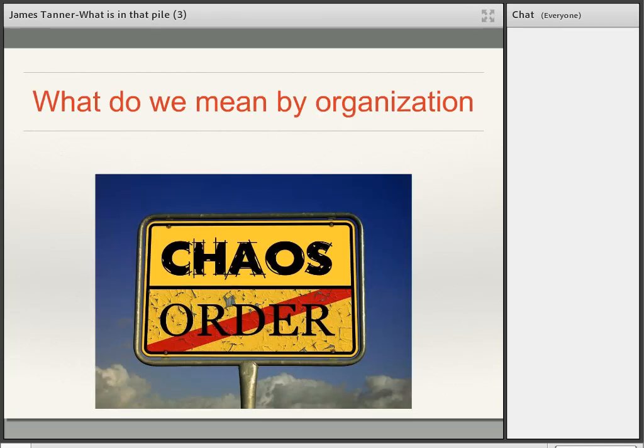But the first question we have to ask ourselves is, what do we mean by organization? When we're talking about getting organized, we have different things. When I say I'm getting organized, that doesn't mean the same thing as you might think when you say I need to get organized. The first question, I guess, is, do we mean tidying up the mess? In other words, is getting organized straightening your pile? Is it getting the file cabinet so it will close? Are those the kinds of things that are included with your idea of organization? Or does organization go deeper than that?